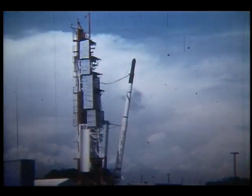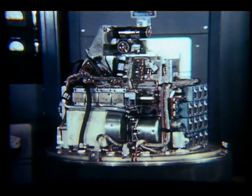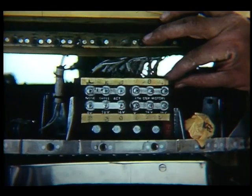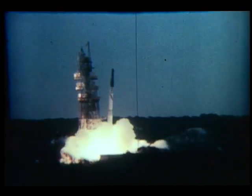The first test flight of Scout takes place on July 1st, 1960. This mission is designed as a probe and carries a 193-pound Langley Research Center payload. The Scout also carries another new feature on board, a destruct capability, to be used in the event the rocket goes off course and endangers populated areas.